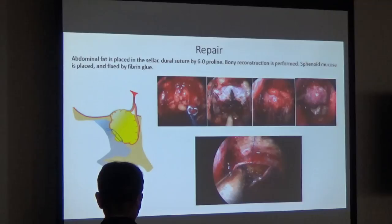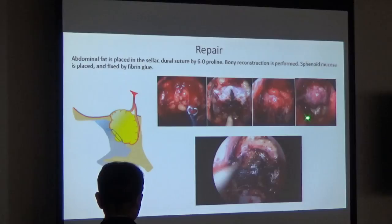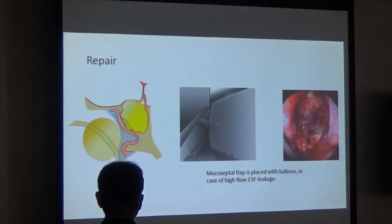And then if there is a good bone graft, I do a bony reconstruction. And then we use fibrin glue afterwards. And if there is a big defect of the dura that suturing cannot handle, sometimes I use a mucosal flap. It is the so-called Hadad flap.